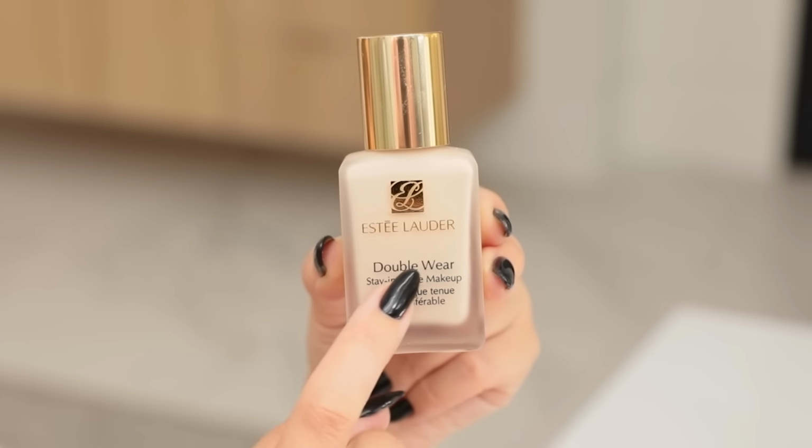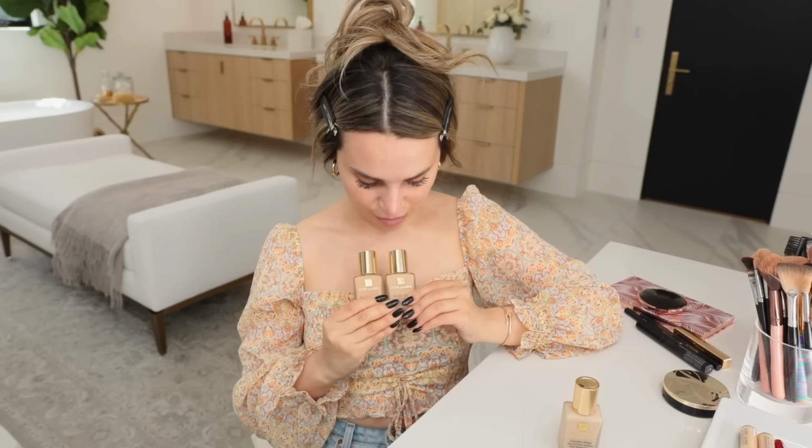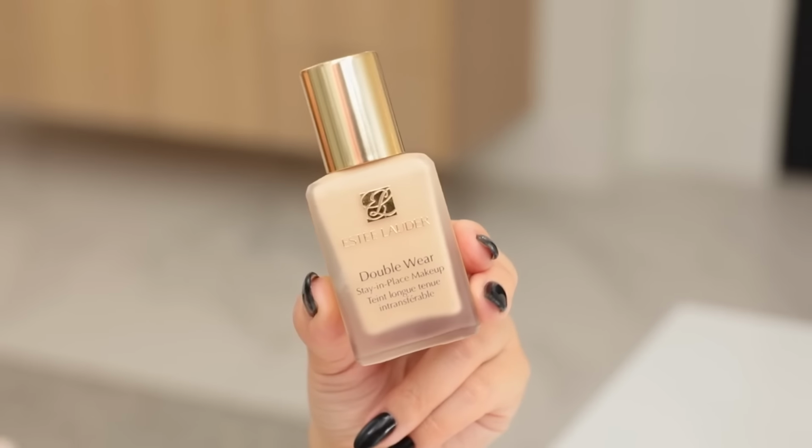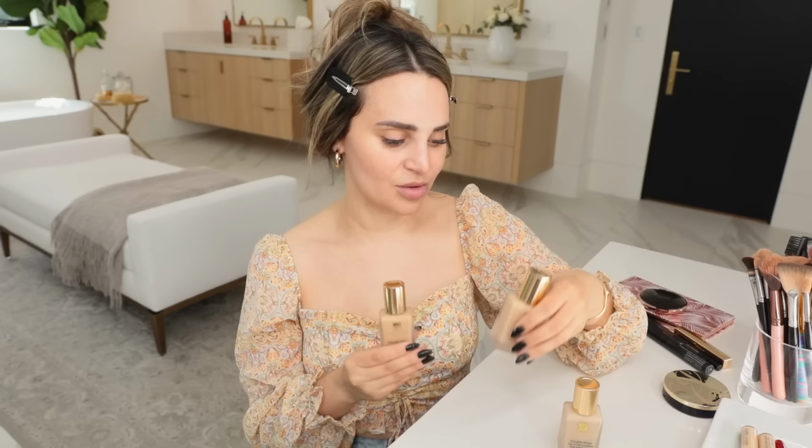These three colors, this is what I use all year round, but they have over 55 shades. So there's a bunch to choose from. This is the fairest shade and this is the wintertime shade. Then the next shade is kind of more what I am right now in the spring or fall. It's this one right here, and this is called Desert Beige, and it is 2-in-1. So it's just a step up, but it makes a big difference.